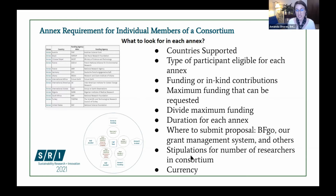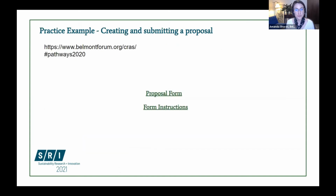And the last thing that you want to know is the currency for the maximum funding request. So that can be in euros, it could be in US dollars, it can vary there in the funding in the annex. But when you are submitting your proposal, it will all be in euros. And with that, I will ask Judith to jump in with us.